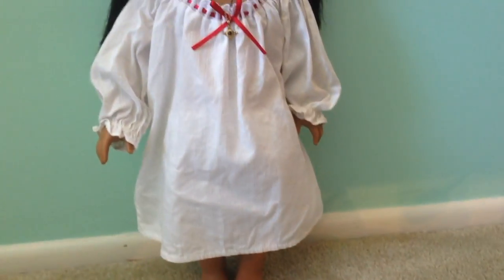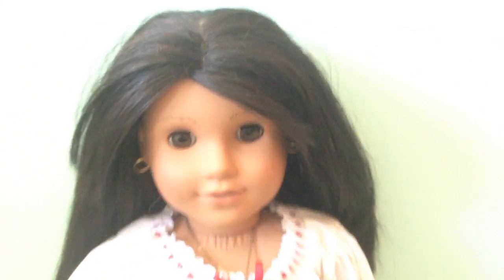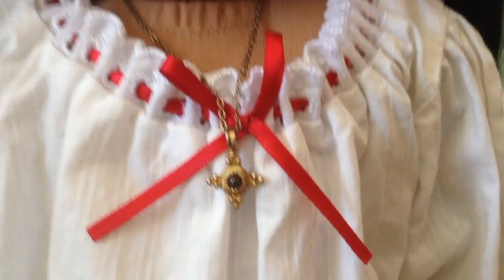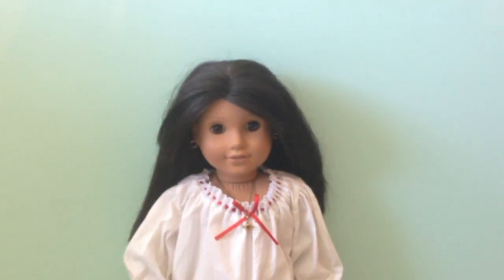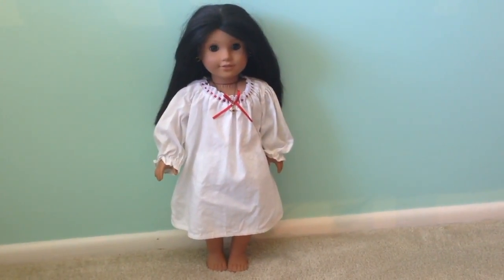I actually cut her hair years ago because I had taken it out of its braid, and it was very long, and it got extremely tangled, so I cut most of the tangles off. But she still has kind of long hair, but not super long like it used to be. But I can't find any of her skirts. I think I had two skirts for her, and so she's staying in her nightgown till it comes to around Christmas time, then I'll put her in her Christmas dress.